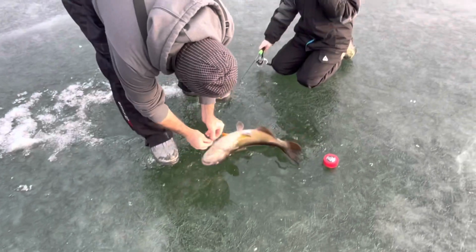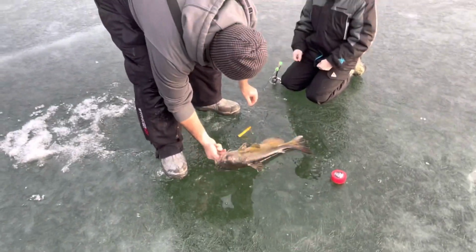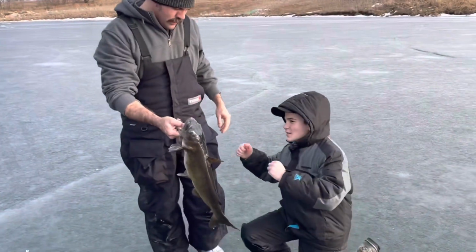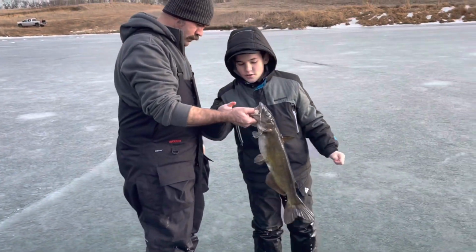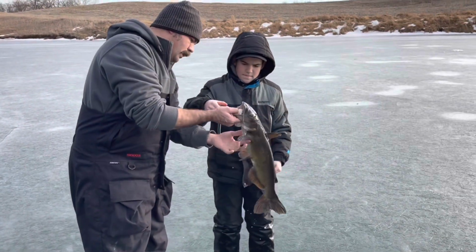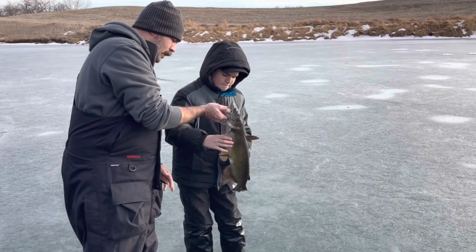Is that a keeper? It's a nice, nice cat, dude. Hold him up, dude. You can go belly on him. One hand over here on the tail and then one hand under the belly. Nice fishy.